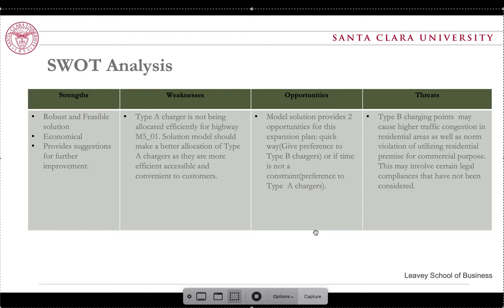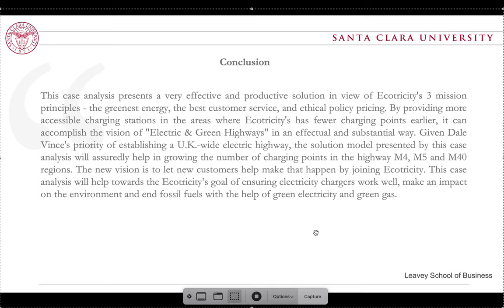Ecotricity chargers should also focus on areas where they can improve the customer purchase and post-purchase experience. As a conclusion, by providing more accessible charging stations in the areas where Ecotricity had fewer charging points earlier, it can accomplish the vision of electric and green highways in an effectual and substantial way. The solution model presented by this case analysis will assuredly help in growing the number of charging points in the highway M4, M5, and M40 regions.